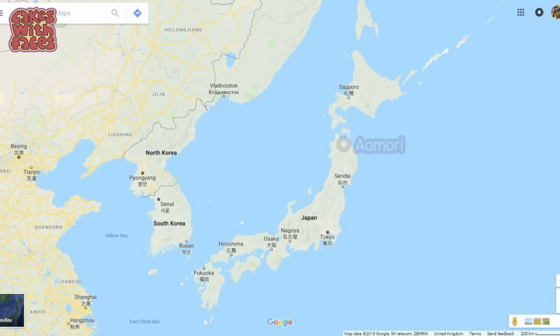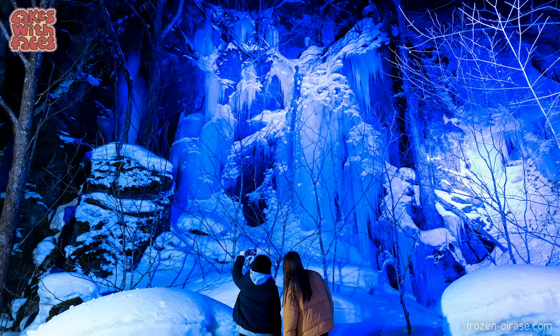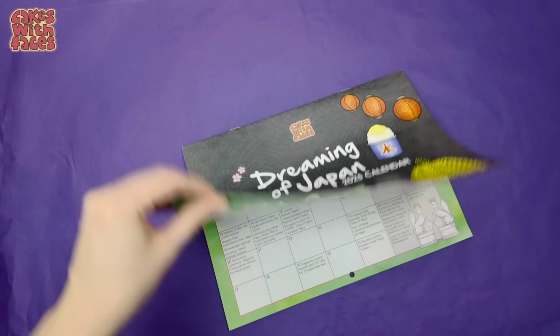Or if you're going north, in Aomori, you can go on a tour of the ice waterfalls in Oirase Gorge until the 2nd of March. And there are, of course, all the winter and snow festivals at this time of year. The dates for all of them and festivals throughout the year are in my calendar.